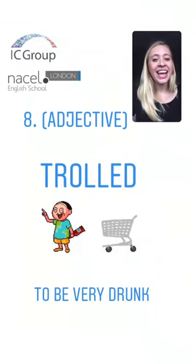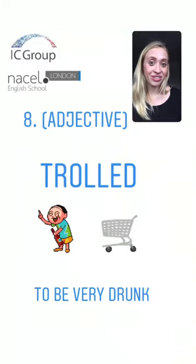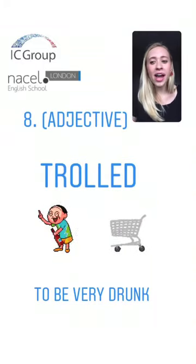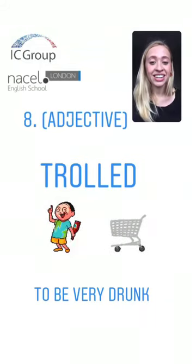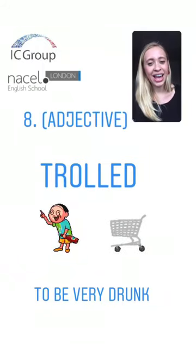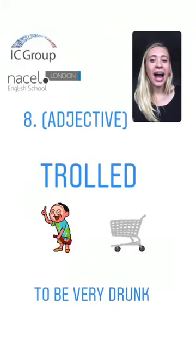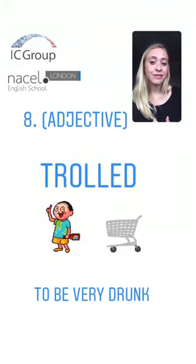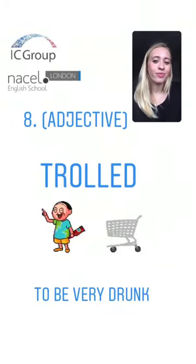This is a trolley, and if you say someone is trolleyed, it means they are very drunk. Okay, it's quite a friendly way of saying this, but yeah, it means they're very drunk. Okay, he is trolleyed, he's had 10 beers. I really like this expression. It's very British, and if you say this to a native British English speaker, they'll be very impressed with you.